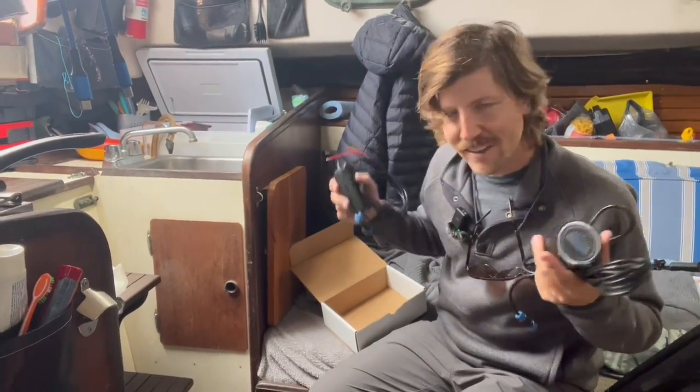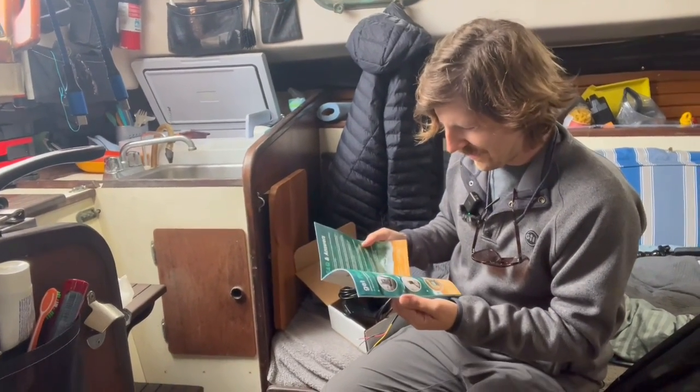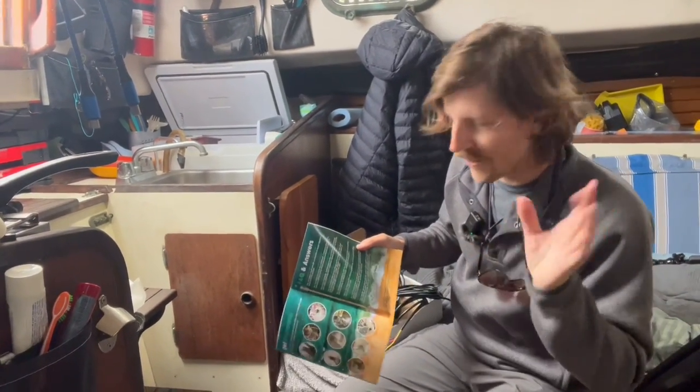I'm told it uses very little power. I can't quite figure it out. It says a 2 amp maximum current, but I think it must use way less. Okay, I think it's just going in a burst every now and then.